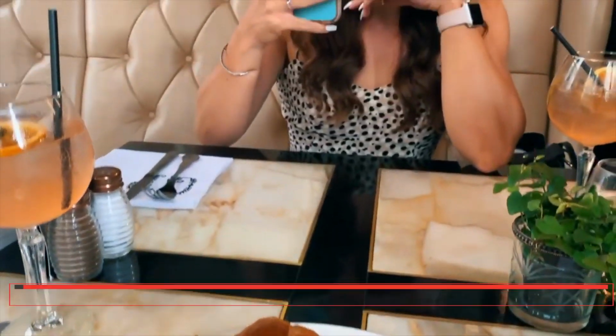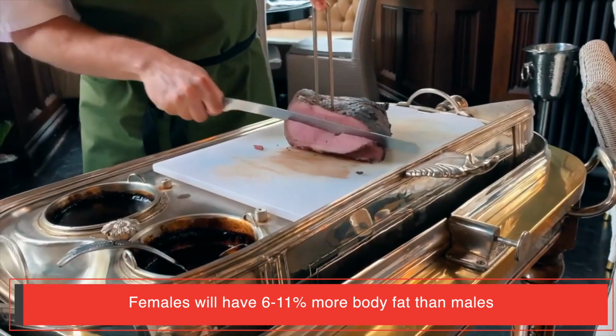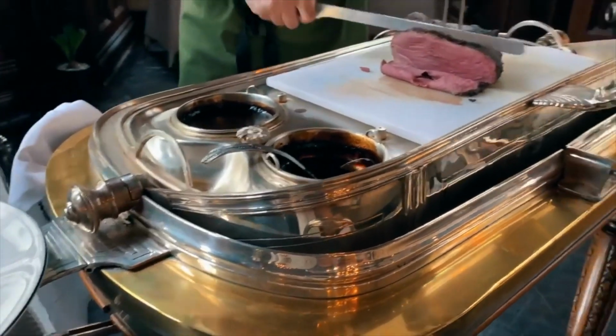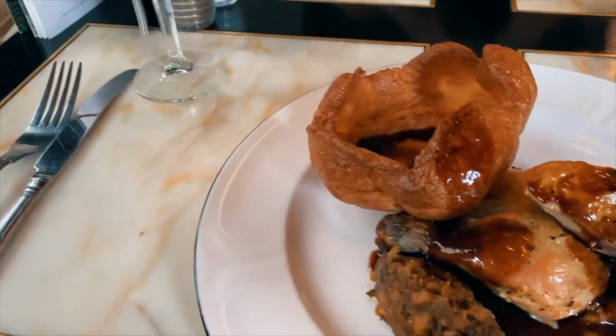So on average, a little stat, on average, women have 6 to 11% more body fat than men. Studies show that estrogen reduces a woman's ability to burn energy after eating, resulting in more fat being stored around the body. The likely reason is to prime women for childbearing again.